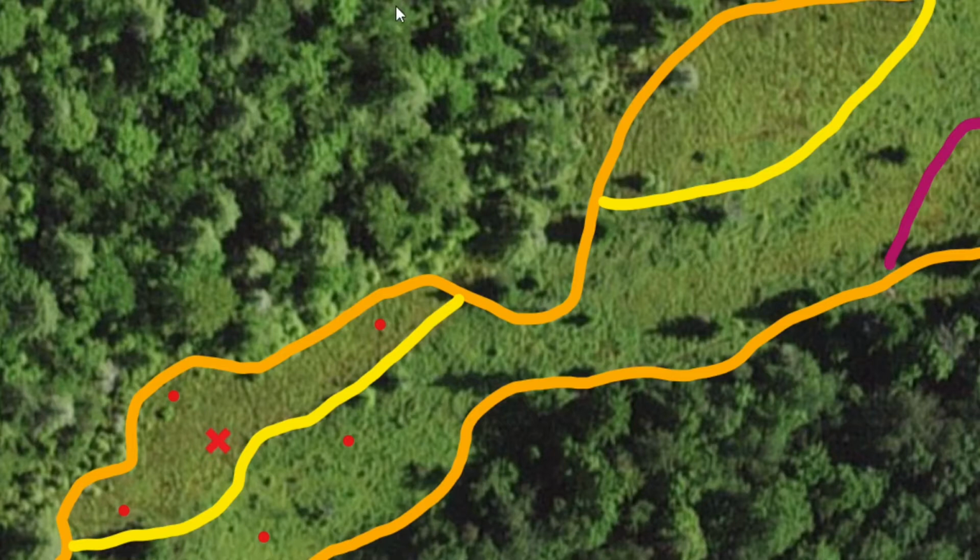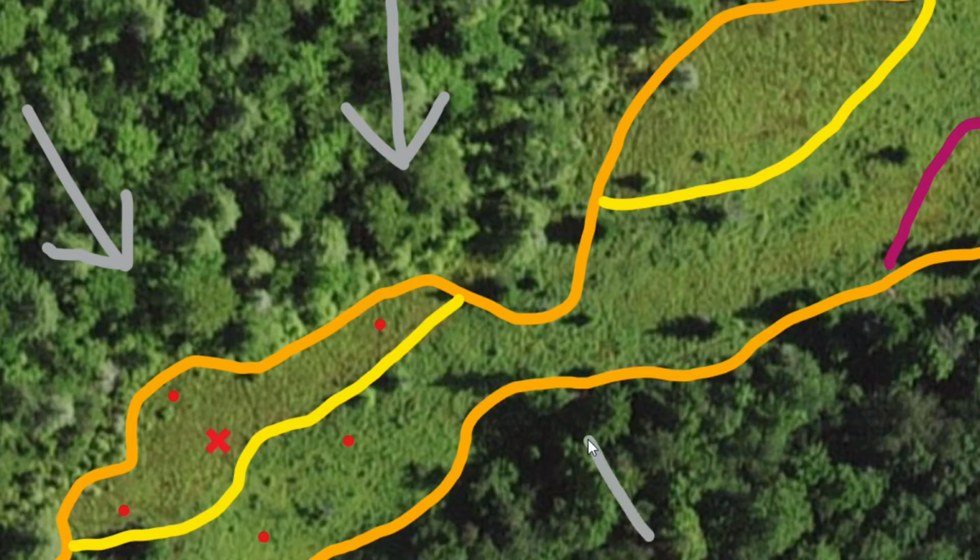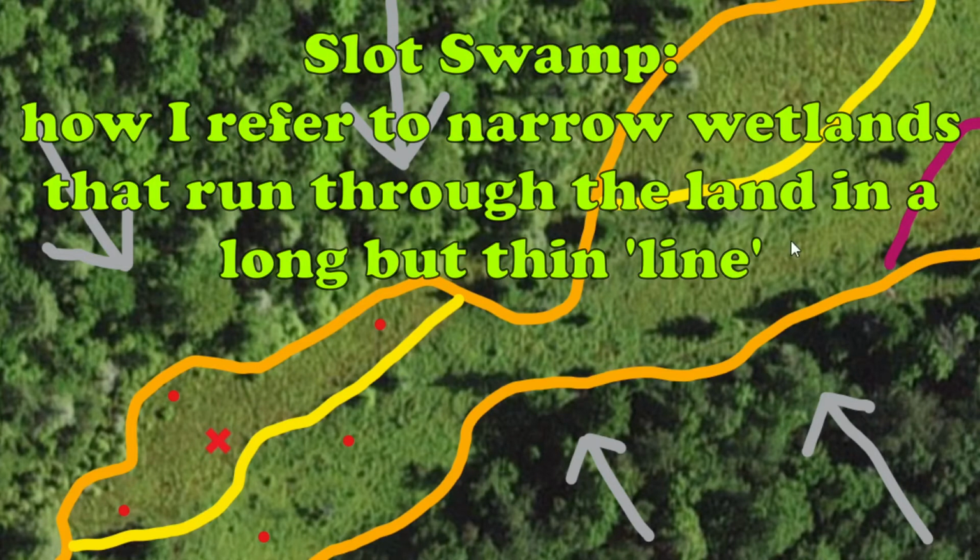Of course, if you have watched any of my videos to this point, it shouldn't surprise you that all the pressure, hunting pressure, comes from the dry land. People set up in the woods. Actually, most of them don't even come down to the transition here, but the pressure is definitely felt up in here, and it's also felt down in here. And that is one of the main reasons why you have an inordinate amount of deer in this slot swamp right here.